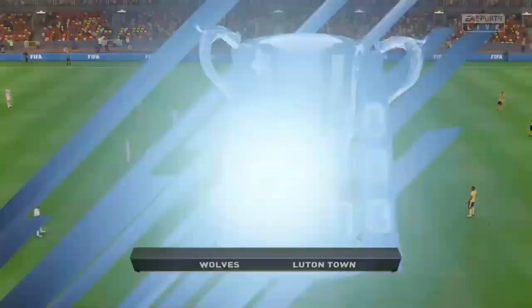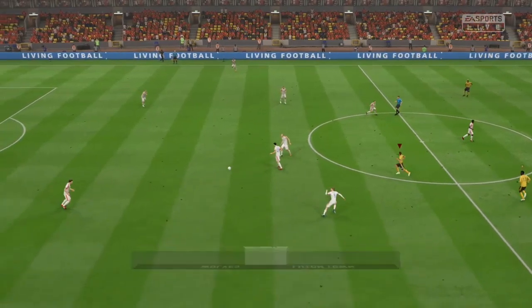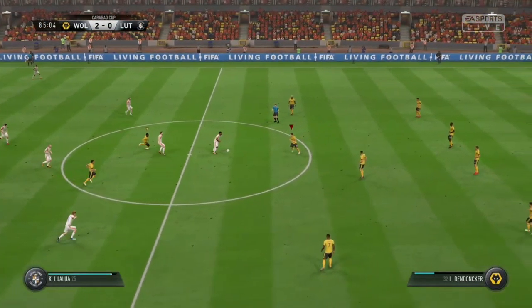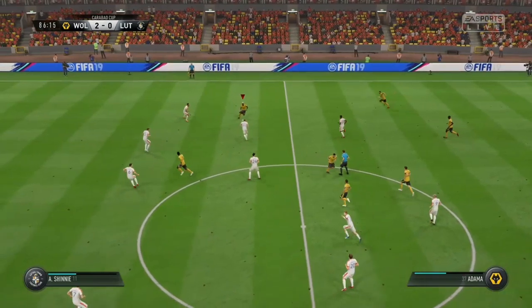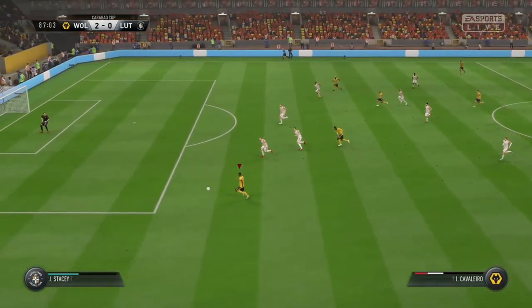Good night, God bless. Two for him on the day, and two very well taken goals. Let's see the replay now. Restarting at 2-0. 7 minutes to go.